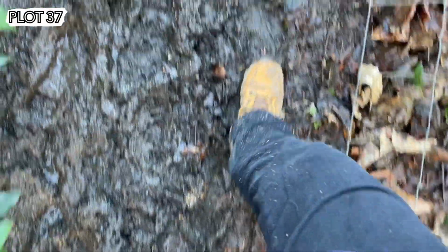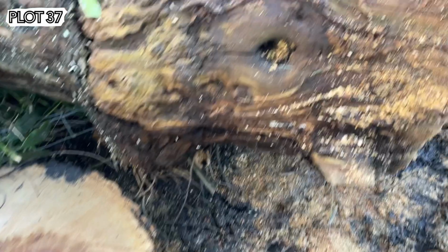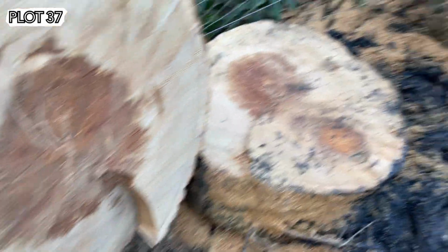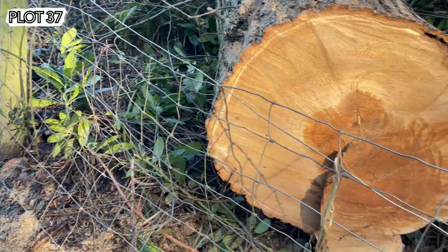It is so muddy coming along this path, and look, we've just come across this huge tree which has come down in the storm. I mean, they've cut it, they've sawed it because it's blocking the path, but yeah, massive, absolutely massive.